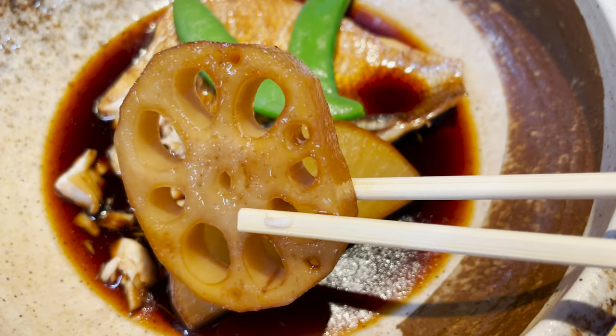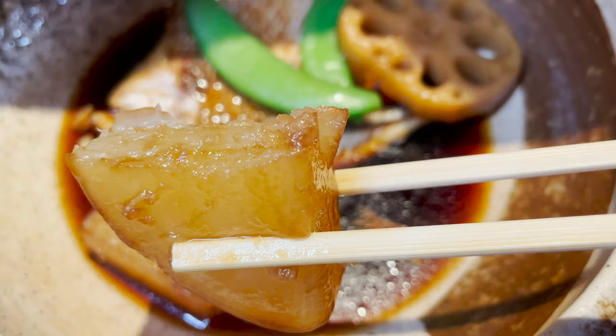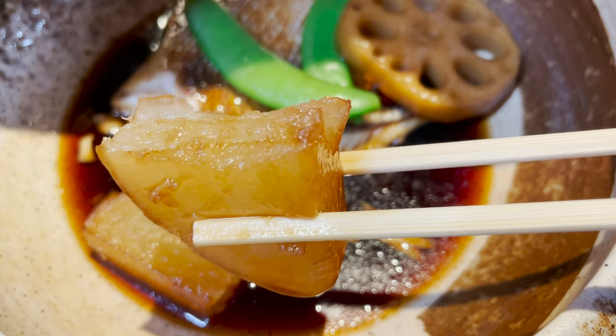The lotus root has the seasoning soaked in, crispy and yummy. The Japanese white radish is simmered very well too. It has a nice flavor soaked in, so delicious.